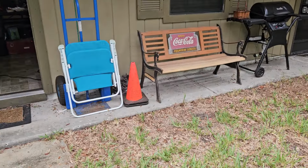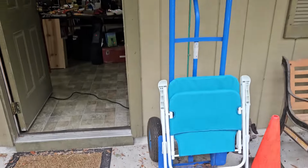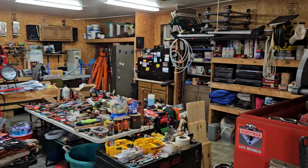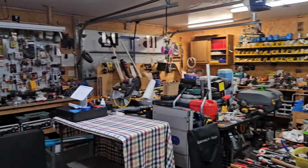I'll turn you around right here. Look at that Coca-Cola bench. Look at that grill. Nice dolly right there. Now we're gonna step inside and go, oh my goodness, Greg. Oh my, I can't believe it. It's incredible.